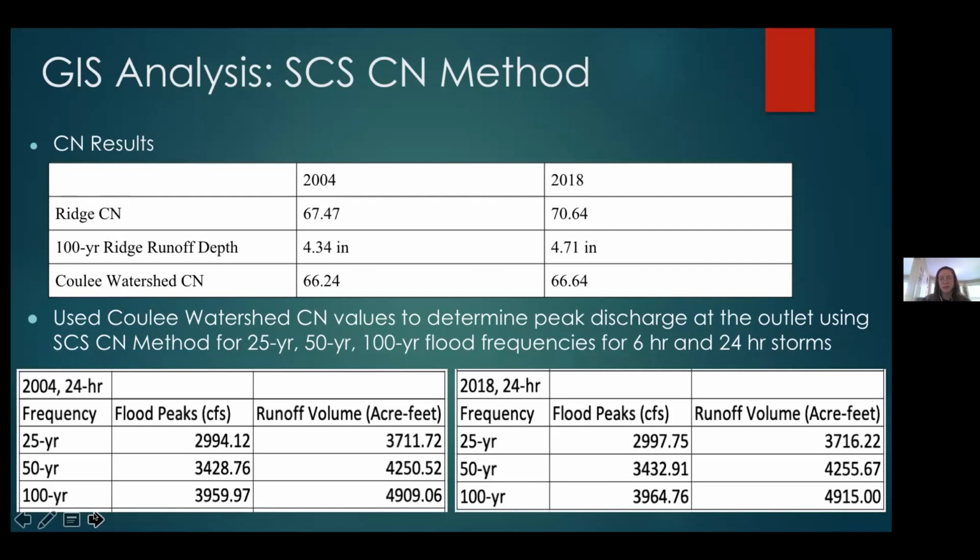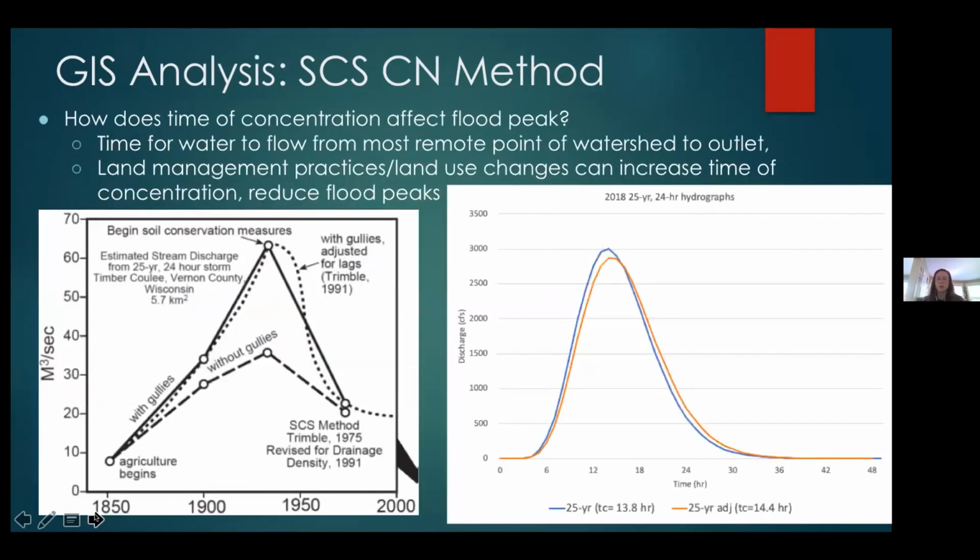The storm of the 2018 flood was about a 100 to 500-year flood, and we see little difference in peak discharge or runoff volume between the 2 years, but it does give you an idea of the amount of runoff each storm generates. On the next slide, another thing we also explored with the curve number method is the effect that time of concentration has on flood response. And so time of concentration is the time it takes for water to flow from its most remote point to its outlet.